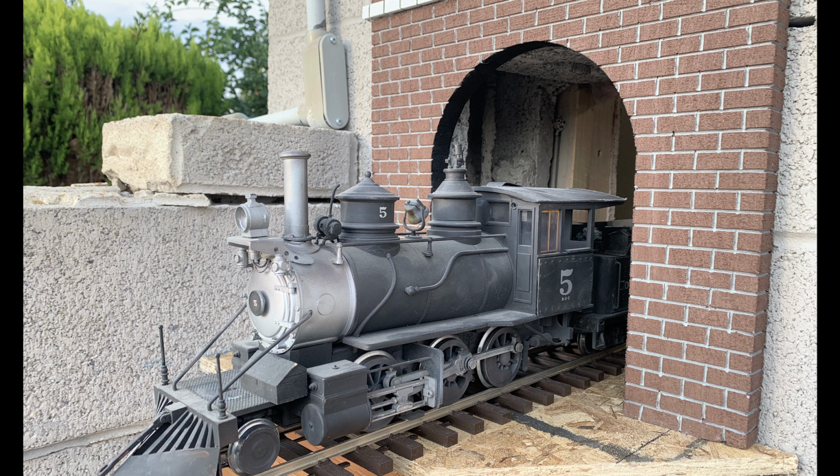Anyway, pretty soon we will be getting up another show on progress on the Garden Railroad as it has finally found its way from inside the building to outside the building. And there it goes.